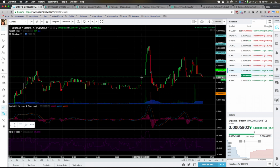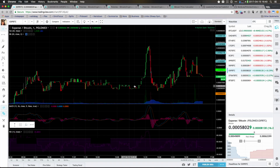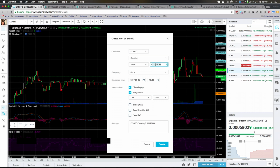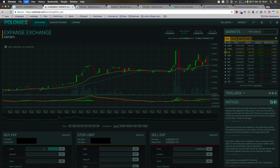So I would go ahead to Poloniex next. Use the price that I found here. And you can just add an alert and just take whatever is shown here, paste in here and say buy, I don't know, 300 expense. Then you put your buy order and hopefully it fills.